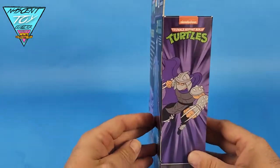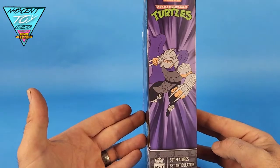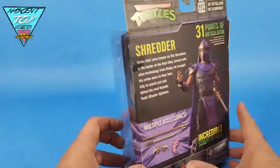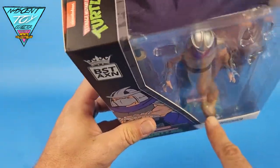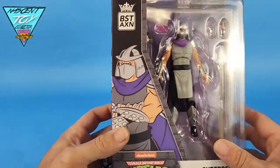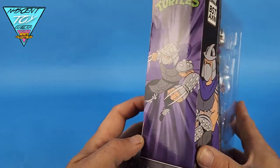Now, let's just check out the box here. Yeah, there. Look at that. Badass animated Shredder. I really think that the Loyal Subjects do a really good job with this box art. I really like the classic logo in there and everything. The purple explosion behind Shredder. Because, I mean, what is Shredder without that purple?